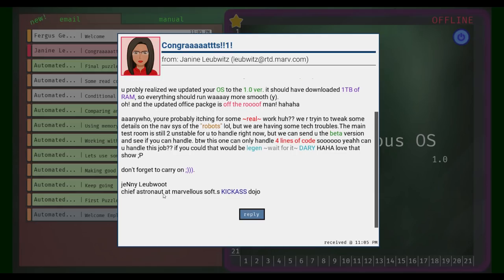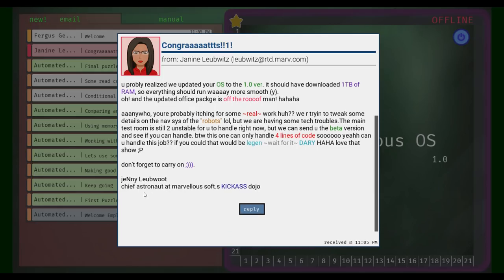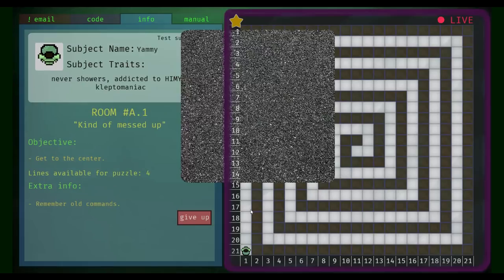Don't forget to carry on. Jenny Leubowitz, chief astronaut. Soft ass kick ass dojo, sure.